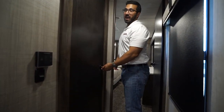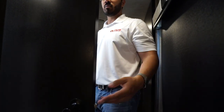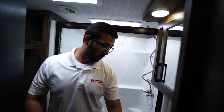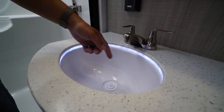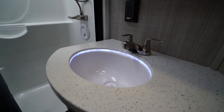If we move into the bathroom, you'll see this one has a pivot door, so that way you can enter the bathroom from either side, whether you're coming from the bedroom or from the main living area. And when I take a step in here, you'll see beautiful solid surface countertops in the bathroom. The bowl has a little light around it, which I like, nice little accent there. You'll notice the electrical outlet if you need to plug anything in.